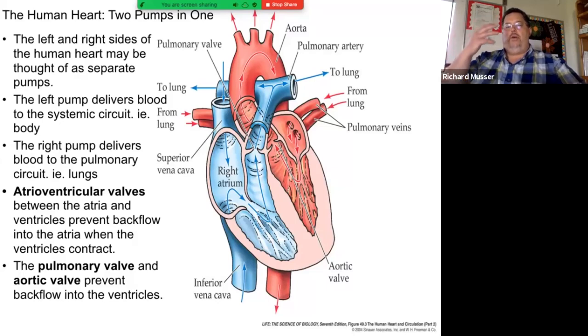Now, if it's coming from your shoulders or your head, that's going to enter through the superior vena cava. But ultimately, it all will return to a chamber called the right atrium. The right atrium is obviously on the top of the heart. It's a chamber that will fill up with blood. And then the cardiac muscle will squeeze it, squirting the blood into the right ventricle.